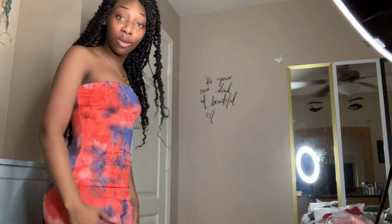Okay, so y'all, excuse the way we got this phone set up. My ring light, y'all can see in the mirror, but act like you don't see it. The first outfit we have is this nice little tie-dye romper. It's a tube top kind. No, I do not have a bra on, so y'all don't worry about that. I'm just going to show y'all the top first. This is how it fits, y'all. This is a size small that I'm wearing, so you can kind of compare your body to mine.